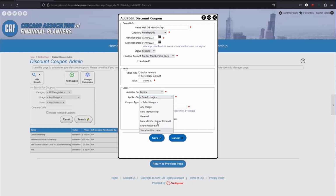Other transaction options would have to be set as any charge. These are all of the available different specific choices you have right here. So those of you who are using our storefront, these storefront purchases would just give a discount to any purchases they make in that storefront. So for now, we're going to choose new membership.